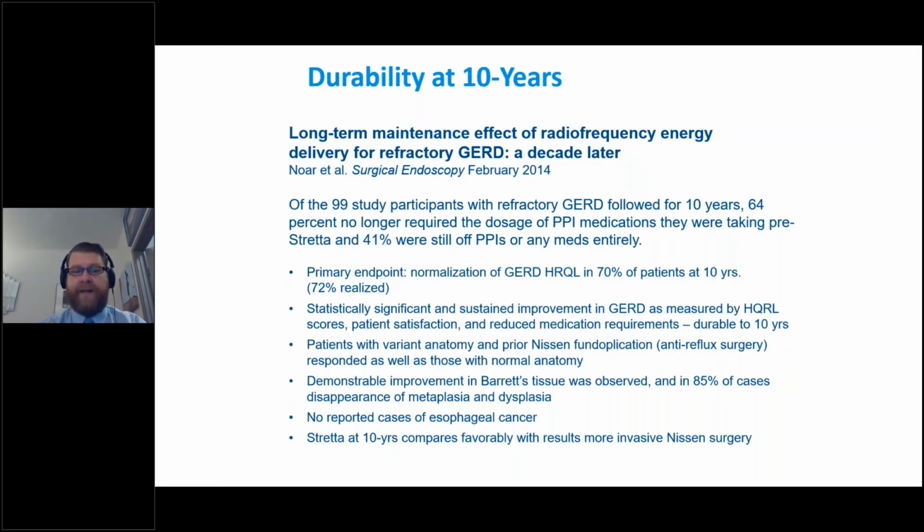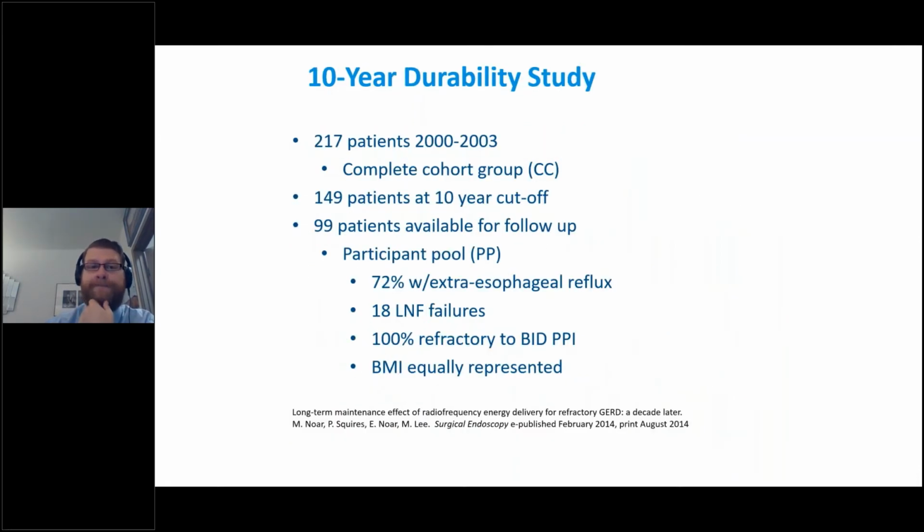Of course, they need to be relatively minor to begin with, but the no reported cases of esophageal cancer over a 10-year period in this sort of patient cohort is important, and I think effectively demonstrates how effective the procedure can be. And this was a 217 patient group. Not all of them, of course, were available for each follow-up, but it was an interesting study because BMIs were equally represented, and 72% had extra esophageal reflux. And that's a group that we have had a great deal of success in, whereas many other procedures have struggled more with that LPR grouping.